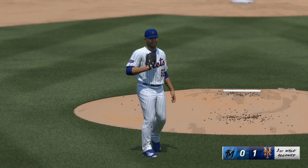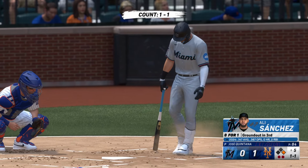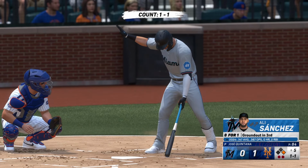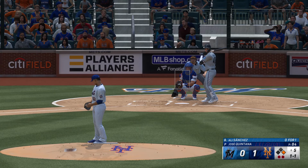Boom. Do you think you could draw a walk in the bigs if we gave you enough at bats? Oh, that's a good question. I think that if they gave the pitcher a false scouting report on me, yes, I think I could draw a walk.